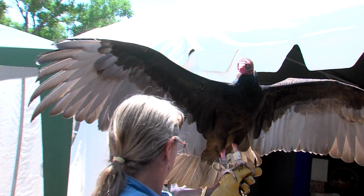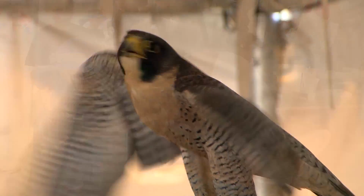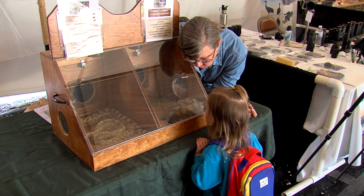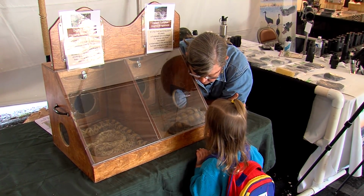On the festival grounds, there are activities for birders of all ages. Kids get a chance to play games, engage in hands-on activities, and learn a little bit about wildlife. He's got a really hard shell. Why? Well, it helps protect him. So if something wants to eat him, he can hide in his shell, and then he won't get eaten.